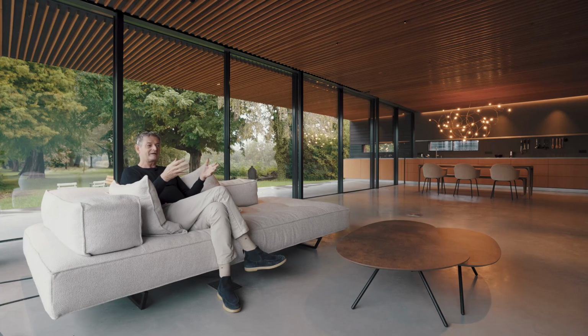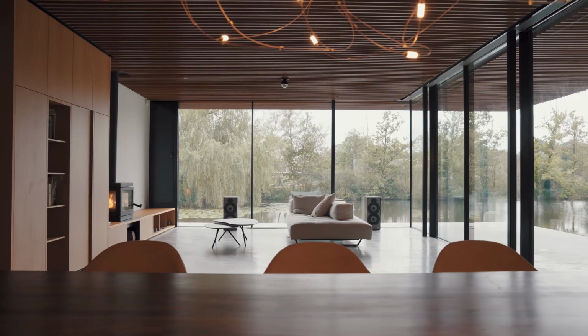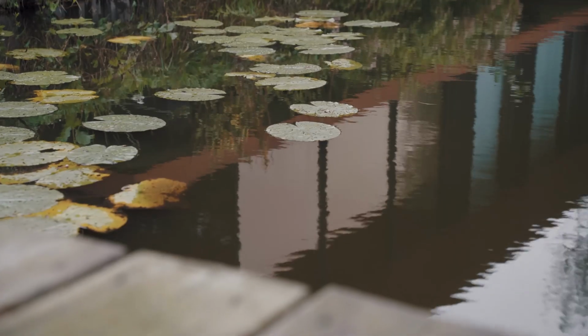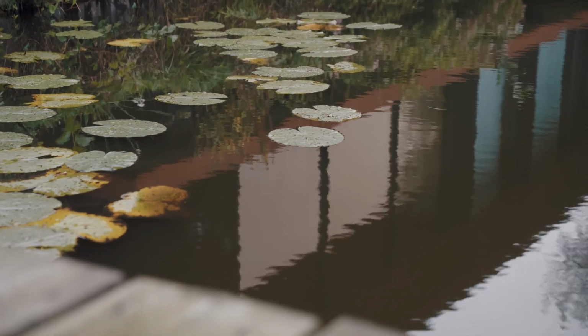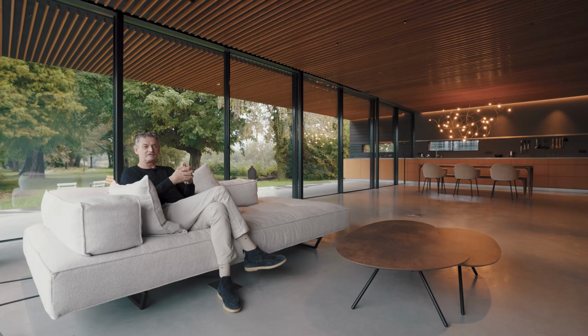But what you get back, and the minimal windows help a lot, is this connection between inside and outside, and the connection with the house and its environment. Basically also a sense of space, an enhanced sense of space, which I like a lot.